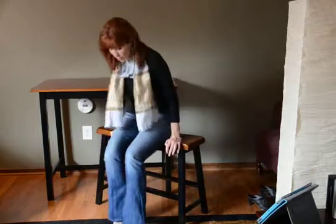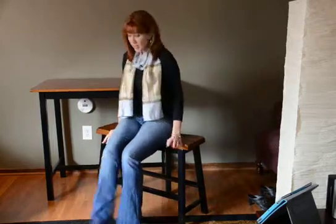Now, if that's not an option for you, another great one is to flex your feet in your seat and rotate your ankles. Just alternate feet as you're watching your movie or having your lunch. And again, that'll just help to keep the blood going through your body.